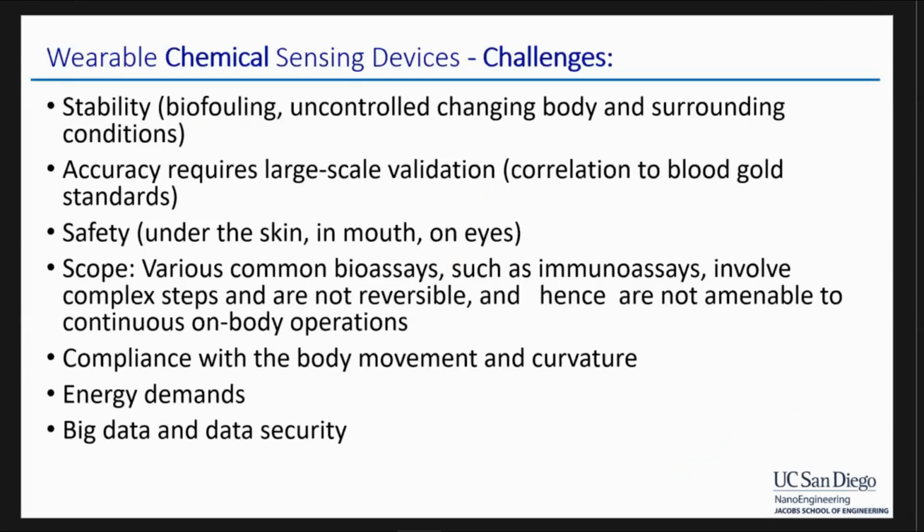You put it on the eyes or inside the mouth, or under the skin, all need FDA approval for biocompatibility. Some of the conventional assays, like immunoassays, are not reversible, involve very complex washing steps, and antibody regeneration is not easy on the body. Then there are issues of compliance with the curvature and stretchability of the skin, energy and powering demand, and big data processing and data security. These are major challenges, but especially the first 3.